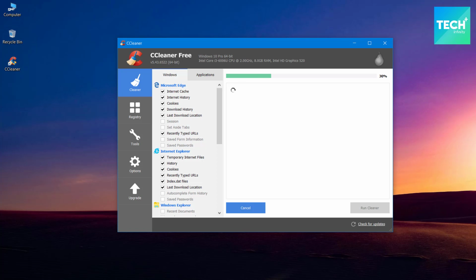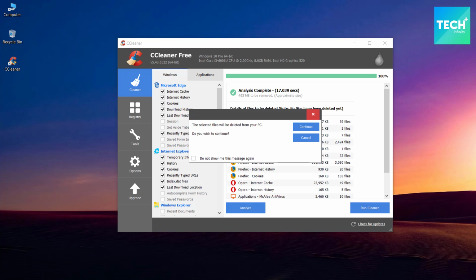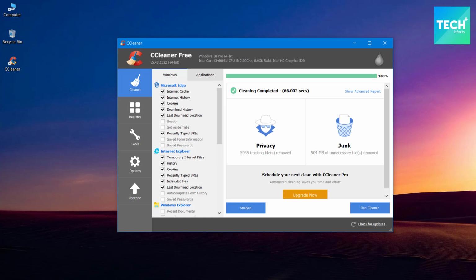After you've done that, proceed by clicking the Analyze button. Let it do its job. After it is done, click the Clean button to start the cleaning process. Whoa, as you can see, it has cleared quite a good amount of junk from my computer.